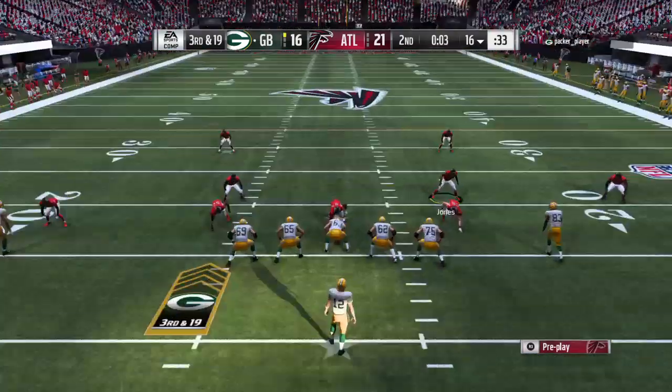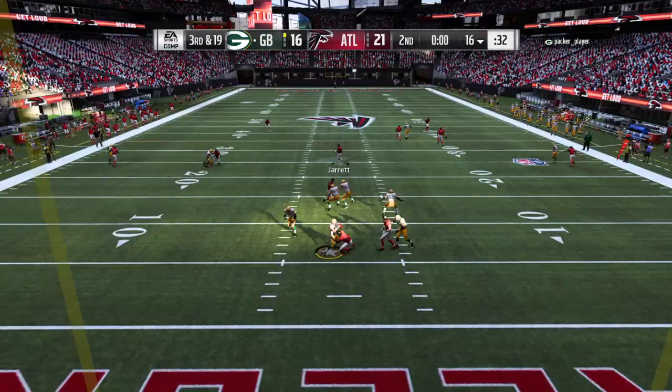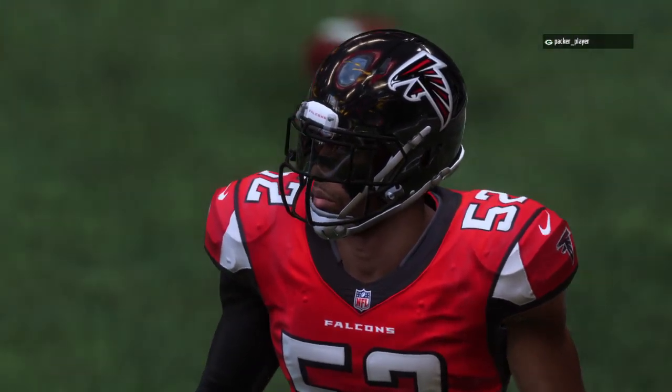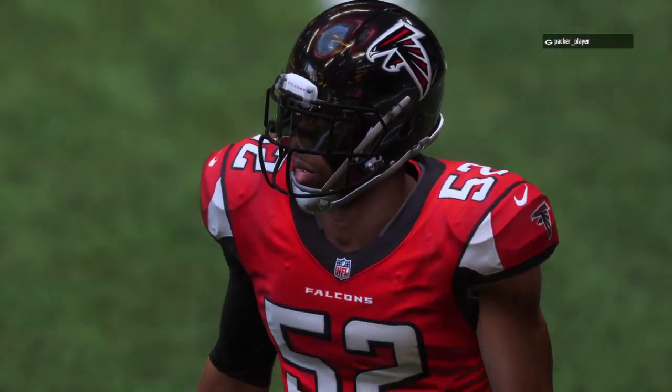Here on third down, a final shot before half for Rodgers. And he's going to go down. Couldn't get a throw off with the pressure. Maybe that was for the best, as that brings us to the end of this first half of play.